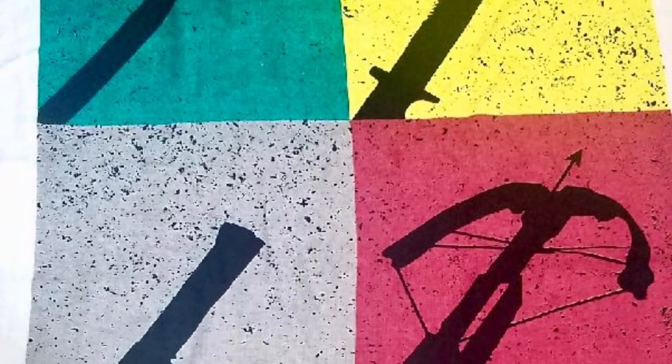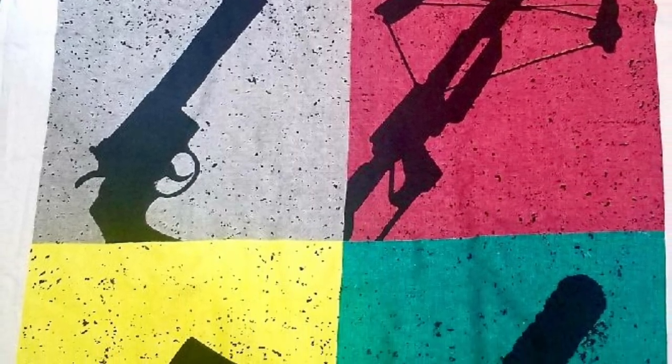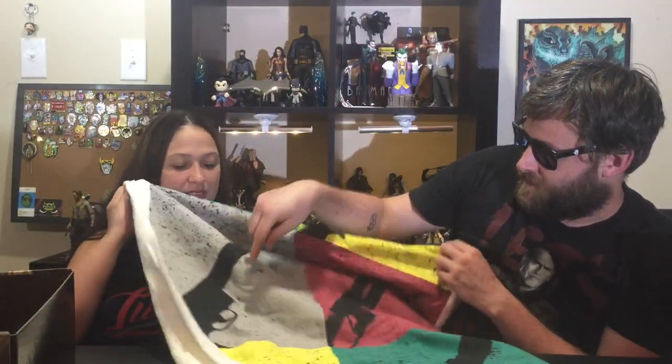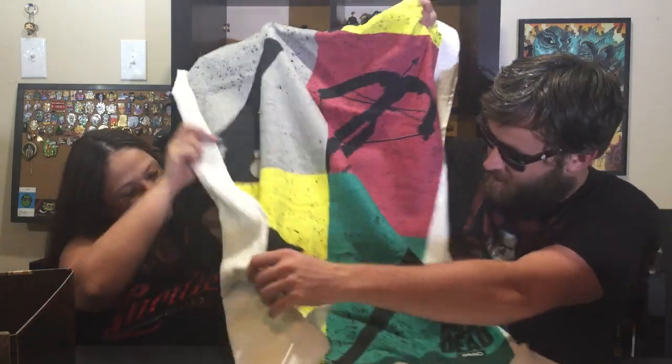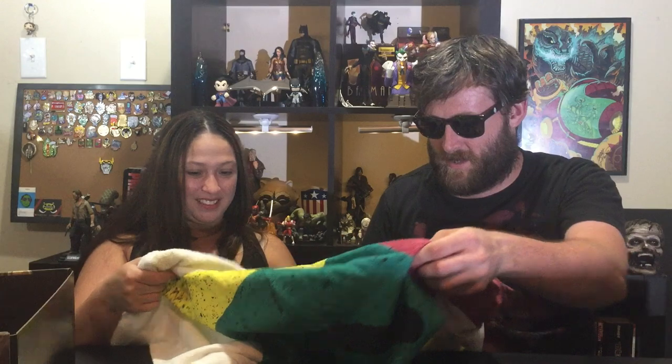All right. Oh, it's like a zombie that's killing. Cool. Oh, okay. So it's got Michonne's katana. We got Rick's red machete. We got Rick's judge right there. Daryl's crossbow. Lucille, of course, the best of them all, and then Rick's hatchet. Wow, Rick's got a lot of weapons. The judge, the machete, the red hatchet. And look, this actually doesn't feel like a cheap towel.